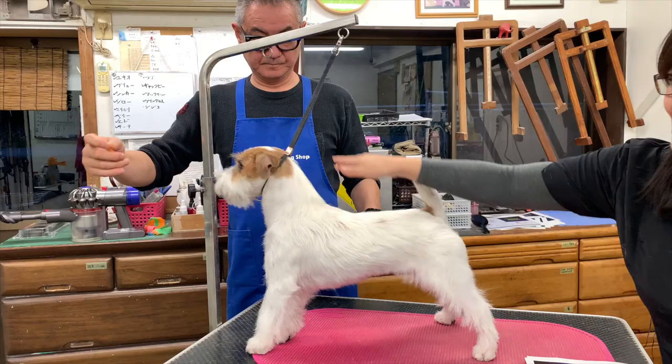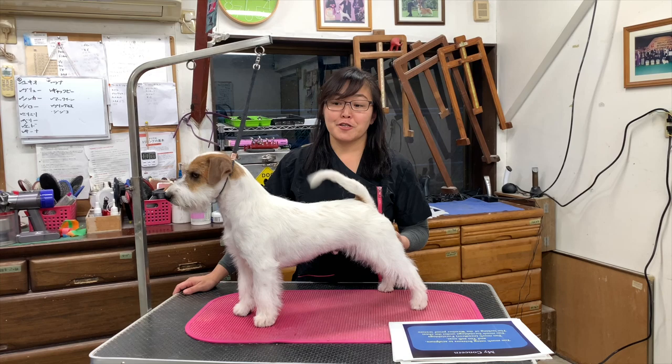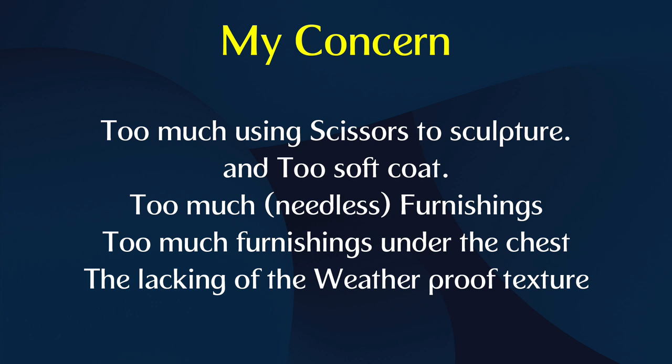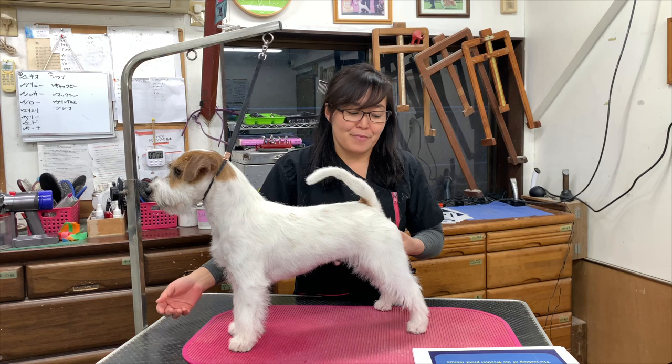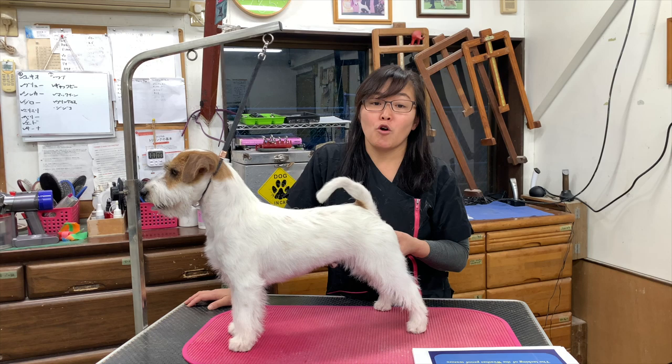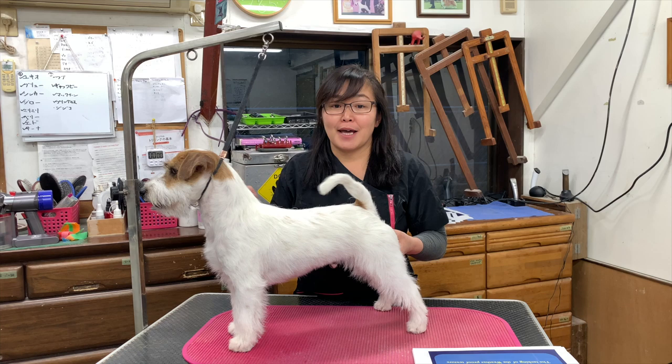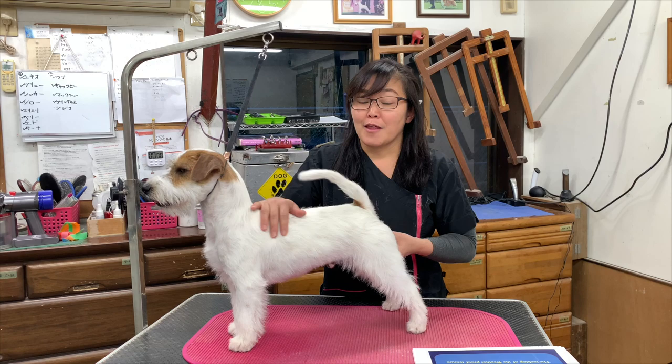So my concerns about the coat, after traveling worldwide to see this breed, are too much use of thinning scissors to sculpt, which causes too soft a coat, and too much needless furnishings, especially under the chest, and the lack of weatherproof texture. These are my concerns about the coat texture. It's easy to sculpt the dog with thinning scissors or scissors, but please remember that it destroys the harsh coat. And without a harsh coat, they cannot be functional.